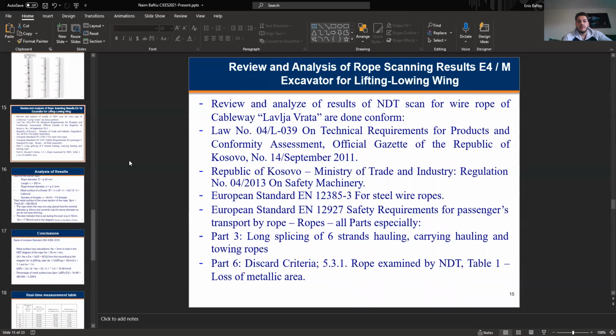This slide will be to review the analysis of rope scanning results, scavenger for lifting, lowering wing. Review and analysis of the results of NDT scan for wire rope of the cableway La Via Vrata are done and confirmed. Law number 04/L-039 on technical requirements for products and conformity assessment, official newspaper of Kosovo.